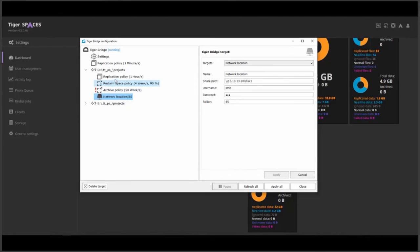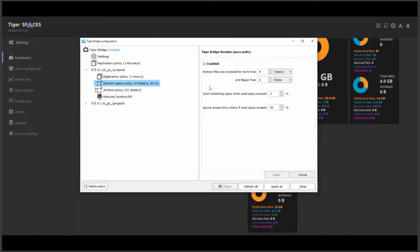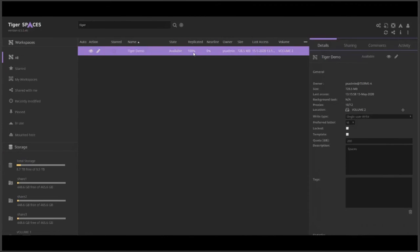Here, Tiger Bridge is configured to tier data from all workspaces to a separate NAS target. HSM policies can be used to automatically replicate the data to the target based on last modified time frame, reclaim space on the primary storage based on last access date of files or disk utilization, and if the target of choice has an archive tier, admins can specify an archive policy based on age of data. Tiger Bridge data management is transparent to users and applications.